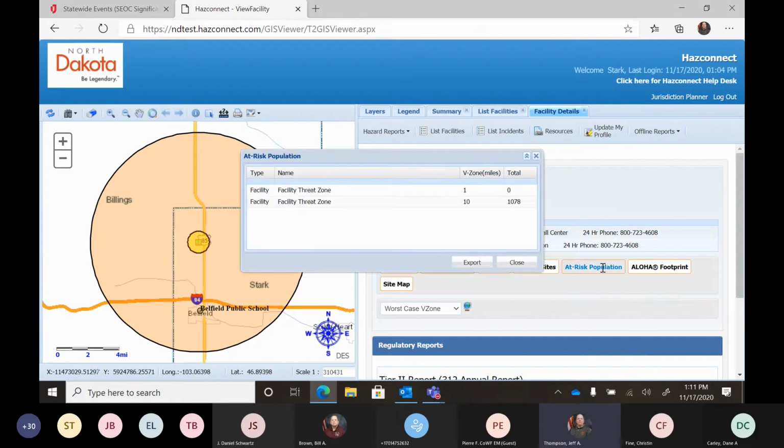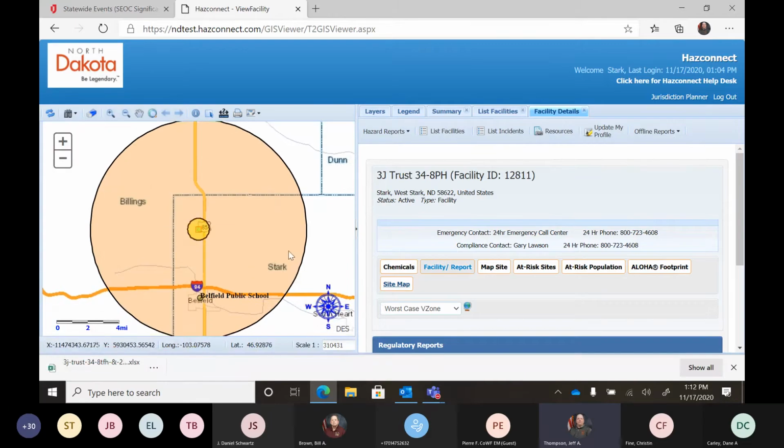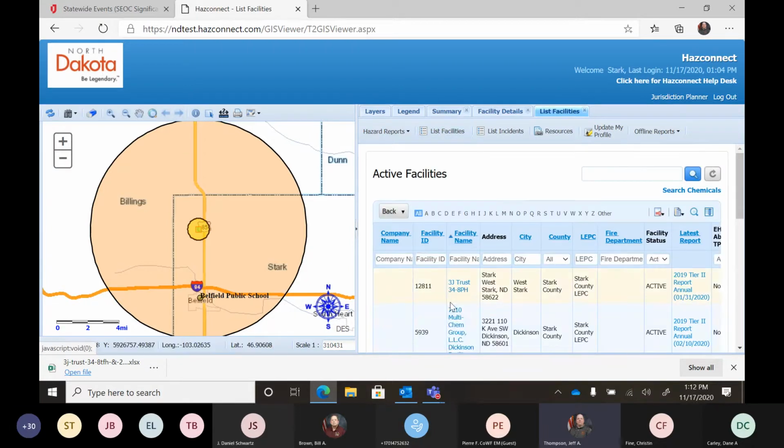I can also then look at the at-risk population. In the 1 mile zone, there are 0 people. In the 10-mile zone, there is 1,078 people. And then if I have a plume model from the ALOHA system, the EPA's free system, I can also upload that plume model through ALOHA right onto this map. So that'll help work in an actual spill. Then you can save all that, or if there are certain ones that you want to pre-do, they can be done as well and uploaded to your file. I'm going to go back then to the facilities.